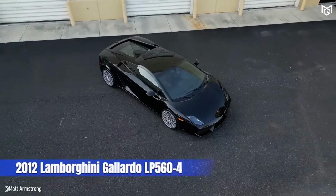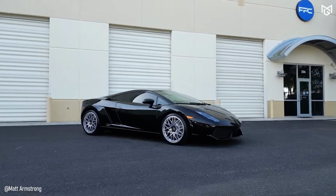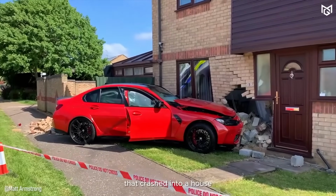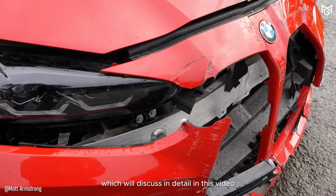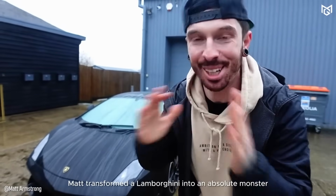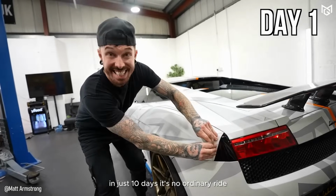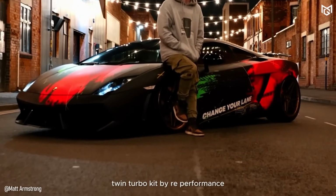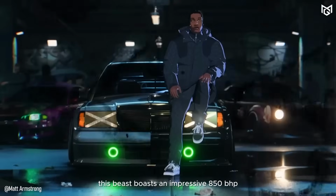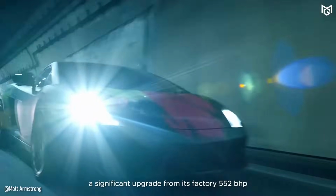Number 1. 2012 Lamborghini Gallardo LP 564. Currently, Mat is rebuilding a wrecked BMW M3 that crashed into a house, which we'll discuss in detail in this video. But previously, Mat transformed a Lamborghini into an absolute monster in just 10 days. It's no ordinary ride. With a push-performance twin-turbo kit by Re-Performance, this beast boasts an impressive 850 bhp, a significant upgrade from its factory 552 bhp.